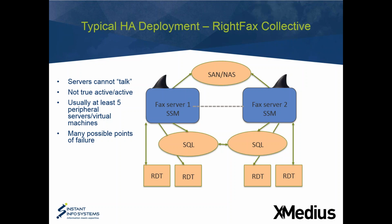What companies like WriteFax recommend is that you offload the fax images to something like an external SAN or NAS, as denoted by the bubble at the top. Below, you'll see a couple of SQL servers. That's where companies like WriteFax recommend that you offload the metadata associated with your faxes. In high-usage environments, they also recommend offloading the fax drivers, what they call RDTs, to yet again peripheral servers. You can see that there are minimally 5 peripheral servers required and a lot of possible points of failure.